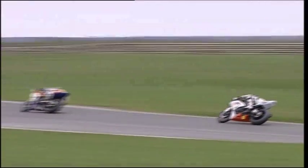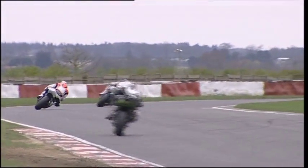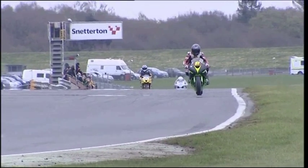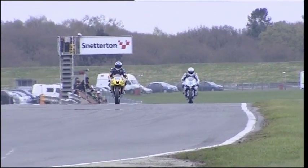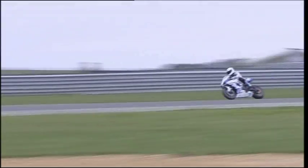The rider number 54 ahead with the blue, white and orange leathers there, Sam Cox, ahead of the Super Stock 600 championship leader, Sam Thompson. But it's Daniel Freer that will pick up the spoils. 25 points for him. He extends his championship lead as we head into Cadwell Park next month.